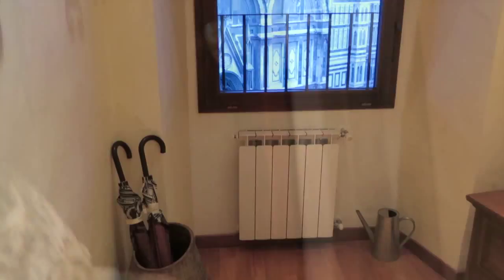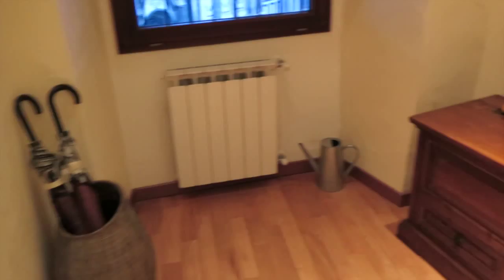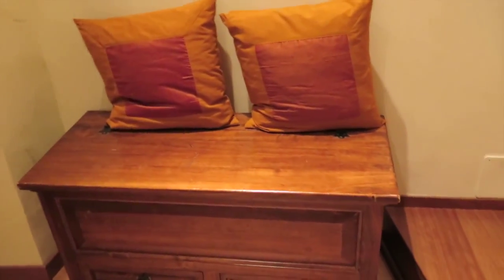In Florence. This is a really cute little flat that overlooks the Piazza del Duomo. So behind me is the door that you enter to come into the flat. This is what you see when you come inside. We have a couple of umbrellas, and then we have a little bench here.